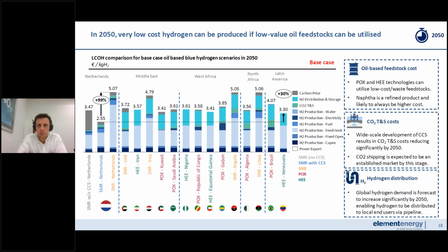So if we now move to the base case comparison for 2050, we're now comparing against steam methane reforming with CCS in the Netherlands. However, we're still seeing at this stage oil-based hydrogen production in these regions being higher cost than this base case. So range of costs ranging from 30% up to 99%, HEE being the lowest cost option here. And again, this is due to one of the benefits of it not having a CO2 transport and storage component associated with it.